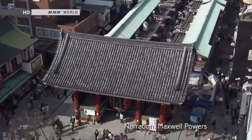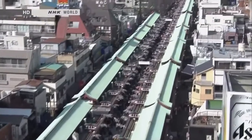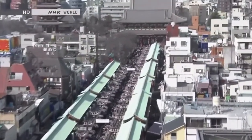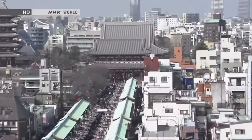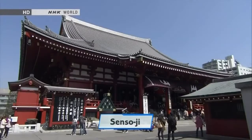Passing through Kaminarimon, we enter one of the oldest shopping arcades in Japan, Asakusa Nakamise Shotengai, 250 meters long. Beyond is the temple Sensoji.